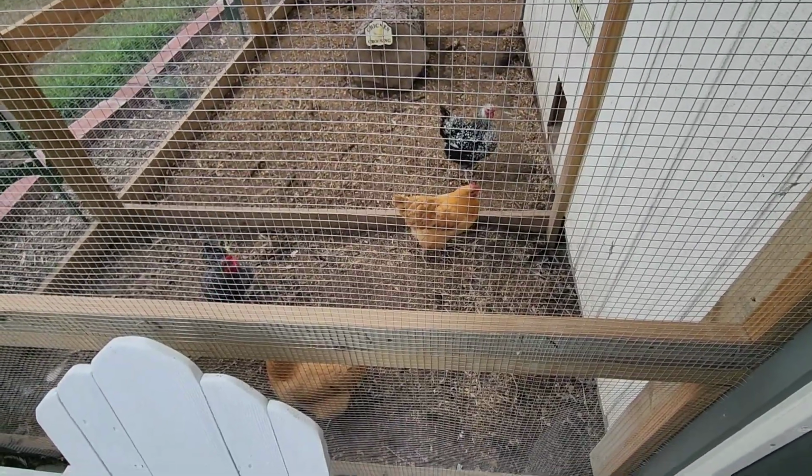But need to get out in the garden and get that stuff picked. A little breezy out here today. Went up and checked on the ryegrass we planted last week, and it's not quite sprouted yet. We've got a couple inches of rain here in the last 4 or 5 days. Apologize if you're hearing the wind.